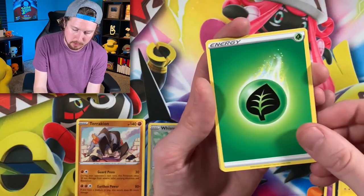Yes. Voltorb, Energy, Swellow, fly away. Fly away, Swellow.